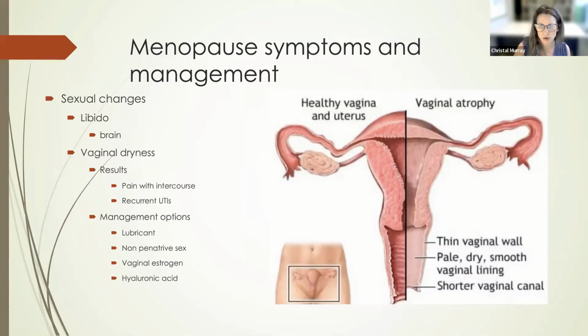Vaginal dryness is also really common. And so this photo here shows you on the left side how the uterus and the vagina itself look in the premenopausal setting. And then you can see over here on the right side how all of that tissue thins out, and the vaginal canal actually shortens as well. And so with that, women can be experiencing pain with intercourse, recurrent urinary tract infections as well. And so there may be some significant quality of life issues.